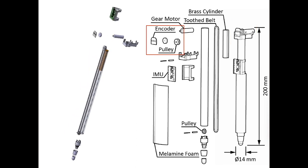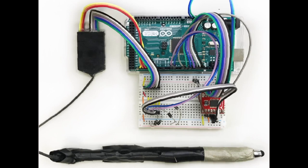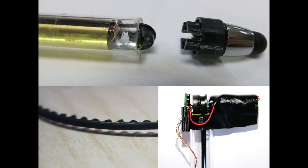And to track the orientation of the pen, we use an inertial measurement unit. It gives us the yaw, pitch, and roll of the pen as well as the direction of gravity. All digital components are controlled by an Arduino motherboard, which is connected to a computer. Furthermore, we deployed a micro planetary gear motor, a 1.35 gram component strong enough to pull the brass cylinder against gravity at a decent speed. The greatest challenges of making this stylus are its small diameter and lightweight requirement.